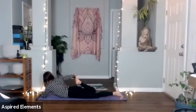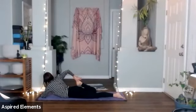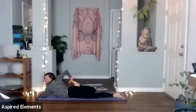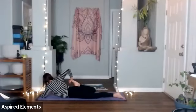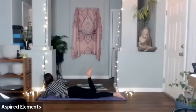Come up, turn your fingers towards you if you can. If you can't, just keep them away. Otherwise, turn them towards your head. So you're pushing down for a quadricep stretch. Now, if you need to, use a strap. That's fine. All good. Good. And then from there, release.